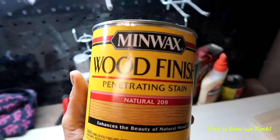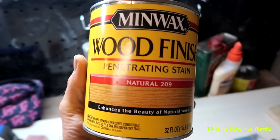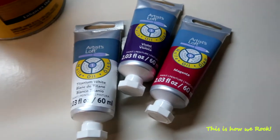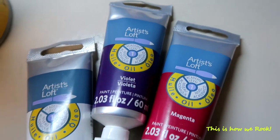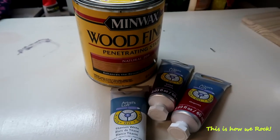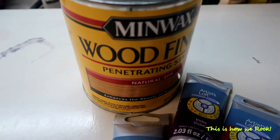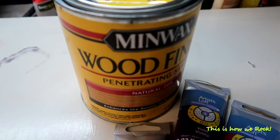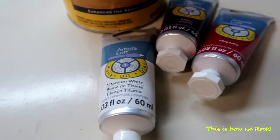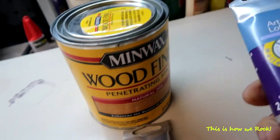Alright guys, so we are going to make some colored stain. What we're going to do first, we have some Minwax natural wood finish, and also some oil-based paint. Let me show you how this is done. Now, as you know, you can go to Lowe's or Home Depot and get some stain, but you're pretty limited in colors. Since I am refinishing my guitar, I've decided to take it to the next step because it's coming out so good. I'm going to try to get some purple stain.